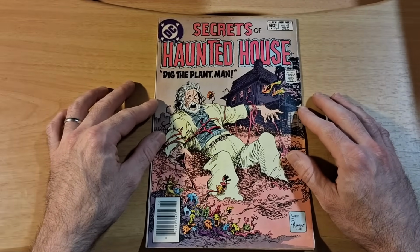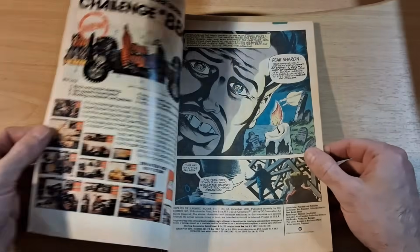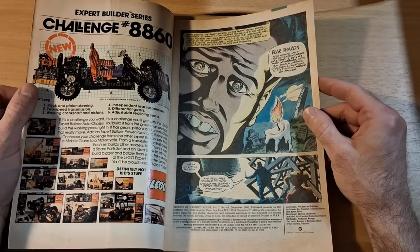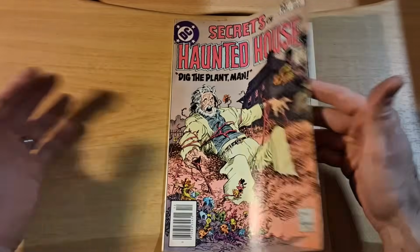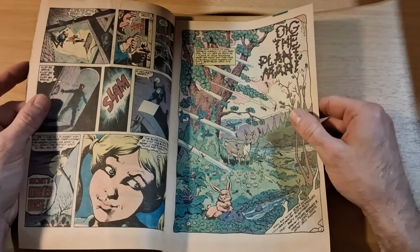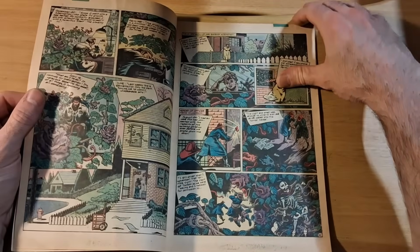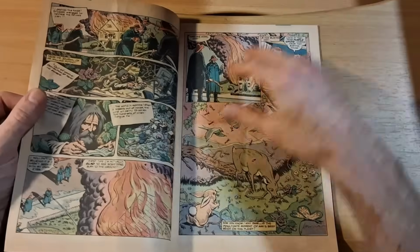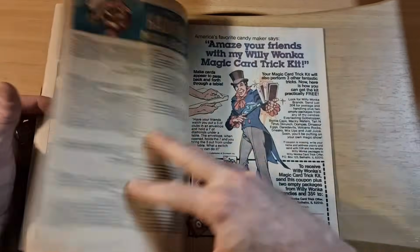Issue number 43. This definitely is probably close to maybe top 5 as far as horror titles that I enjoy reading. House of Secrets is really good. Issue number 43, 1981. We got a newsstand here. Yeah, a lot of cool artwork in this stuff. Good old-fashioned horror, pianos playing on their own, and houses coming to life, and the kid down the street actually being a vampire and all that crazy stuff.